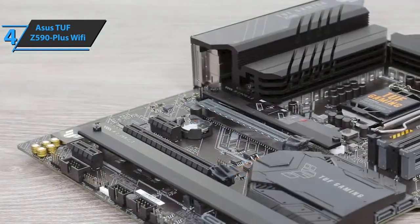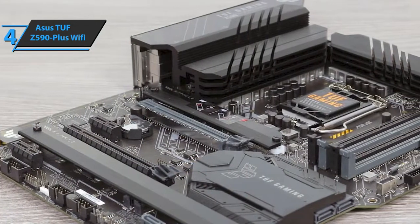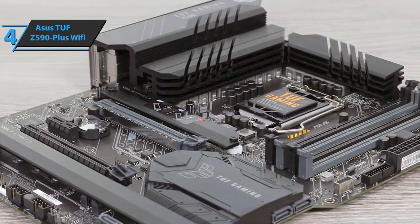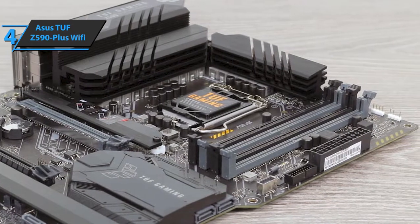Focusing on performance, the Asus TUF Gaming Z590 Plus has competed in numerous power tests, with respectable figures in long standby, idling, and full load. In the POST time test of the system, Asus performed great.